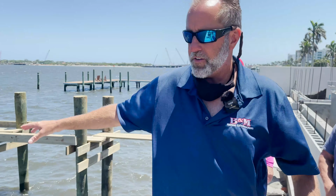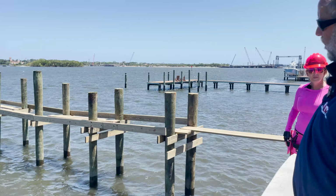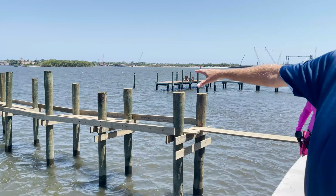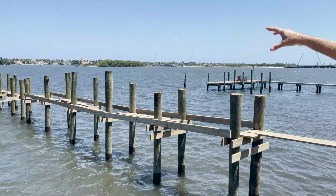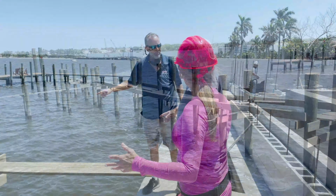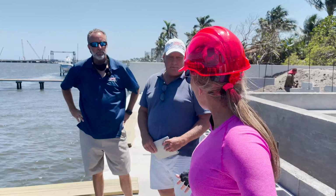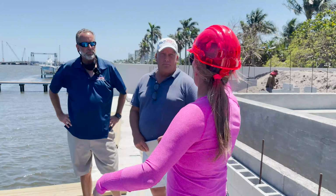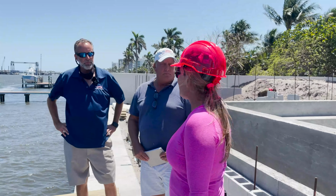Well, we're ramping down the dock to make it more boater friendly. We're raising it up to the new elevation of the seawall cap, but we ramped down almost 2 feet. And at the end of the dock, we're going to put a low level to make it easier for boating access. So what we have here is a great deck on top of the seawall that's going to go all the way from one end of the stairs to the other, right? Yes. It's just going to follow the seawall line.